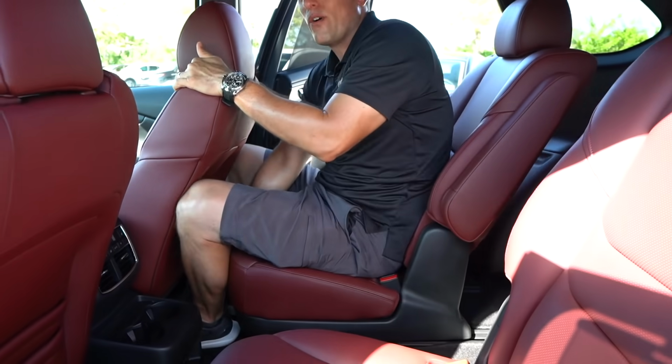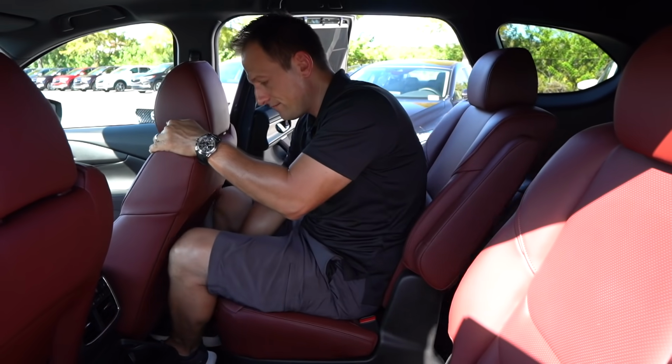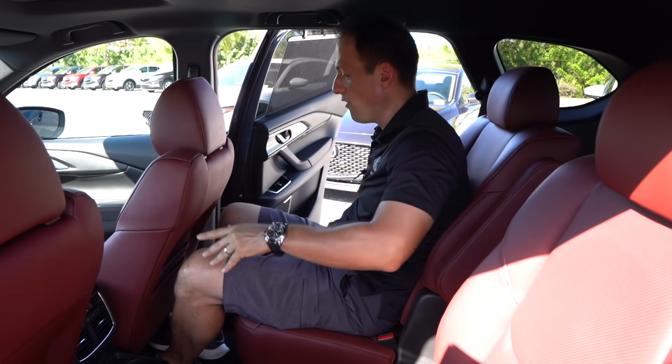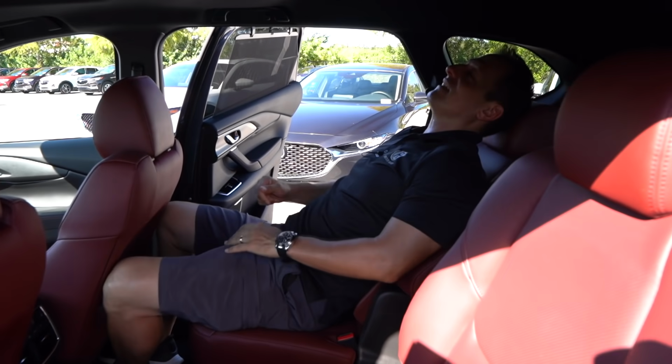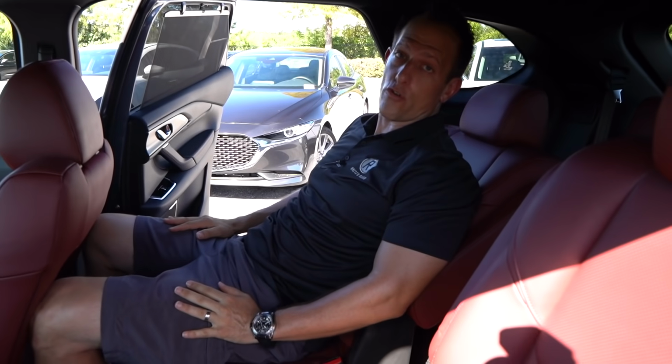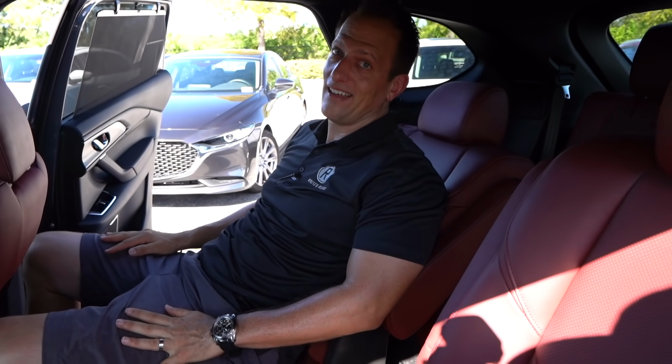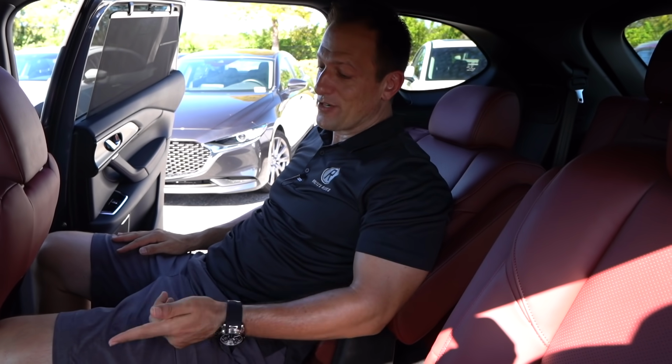And then what's really great is that you have a sliding mid-row, and of course, I love the recline. They actually recline further than a lot of the competition in this mid-size segment. But why don't we go ahead, let's get to that one part. We do have AC up here. I'm curious what's going on in the 3rd row. So let's go check that out.